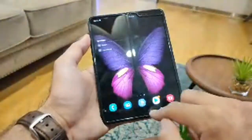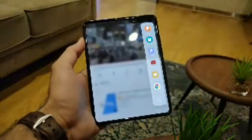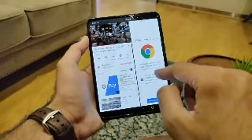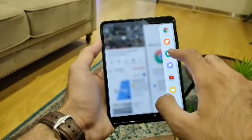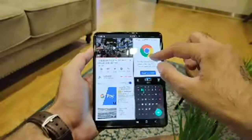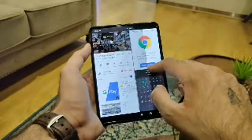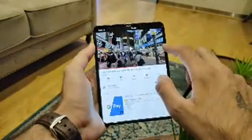Talking about the multitasking experience, this 7.3 inch screen can run three applications at a time. So let me just show you how the multitasking works here. I have just opened the Chrome. As you can see, just opening the Chrome divided the 7.3 inches screen into two sections. Now I can also open the calendar, and you can see that now the screen is divided into three sections. We have Chrome running on the right side, and then we have the calendar running on the right side just below the Chrome browser, and on the left side we have the YouTube running.